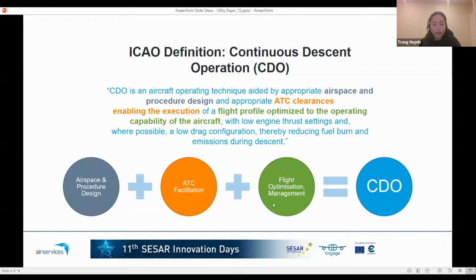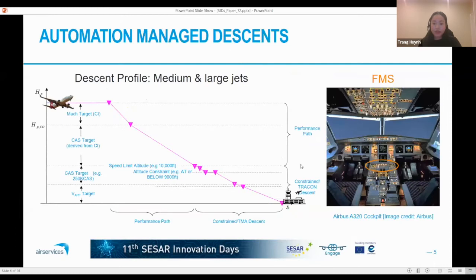And in particular, we'd want to look at the flight optimization and management in a bit more detail. So onboard modern airliners these days, we have automation managed descents. For example, on the Airbus A320 or the Boeing 737, the descent can be managed by the flight management system. Typically this is computed pre-flight, where the flight management system computes the flight profile according to the flight plan. And this usually consists, for medium and large jets, of a constant Mach and then a constant CAS descent, which has been derived from the cost index that the operator wants to fly at. And then this constitutes the performance path of the descent.